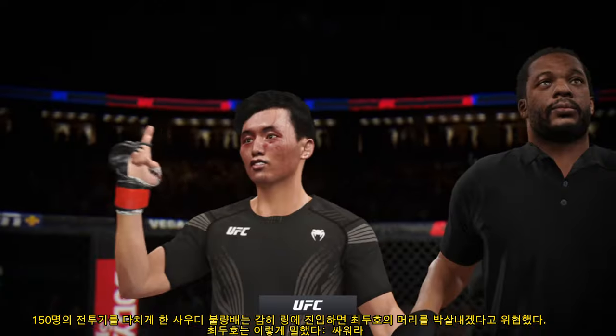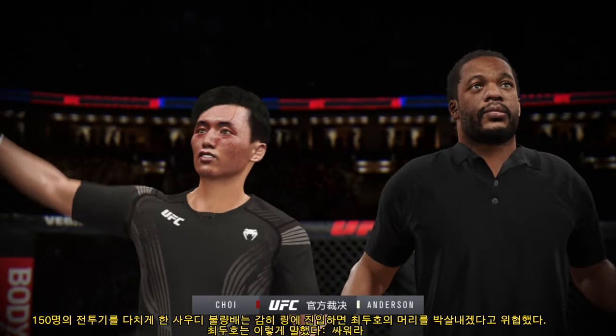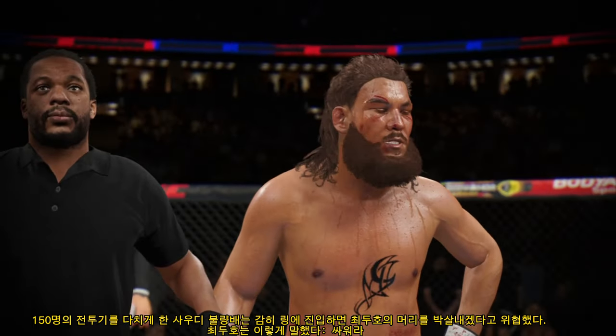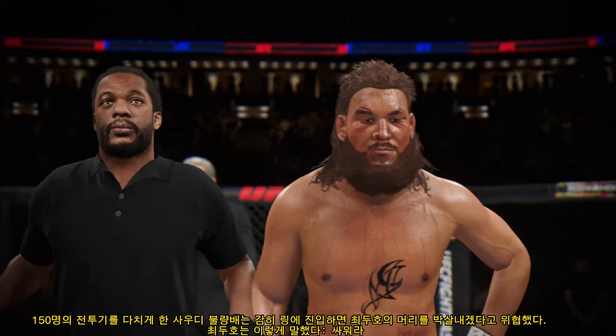Now we go inside the octagon. Bruce Buffer with the official decision. Ladies and gentlemen, referee Herb Dean has called a stop to this contest at 1 minute, 26 seconds of round number 4. Declaring the winner by knockout.